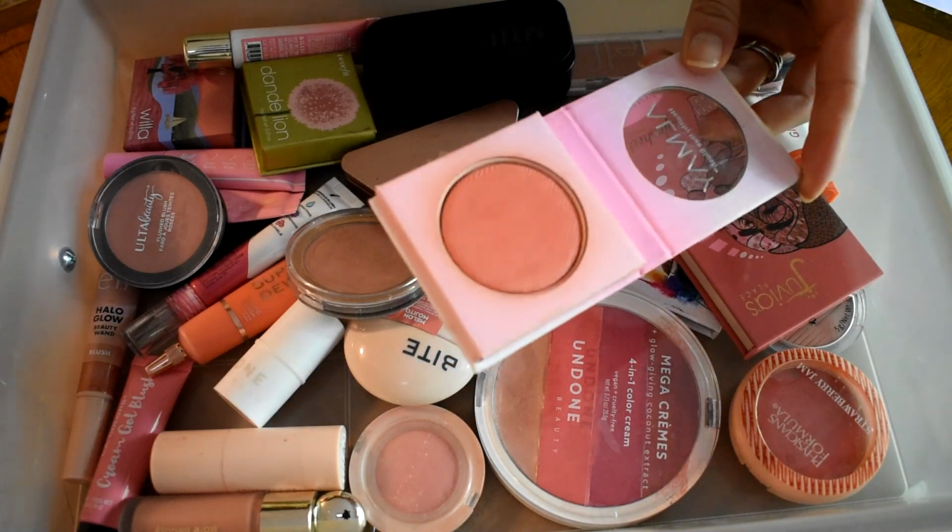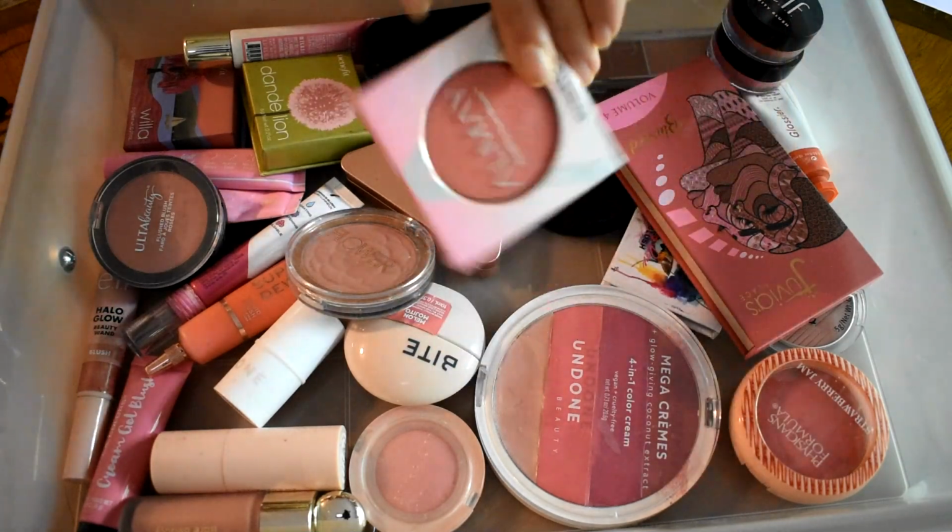Back to the Almay Healthy Hue blush. I am going to keep this one. Love the formula. It feels like a high-end blush.